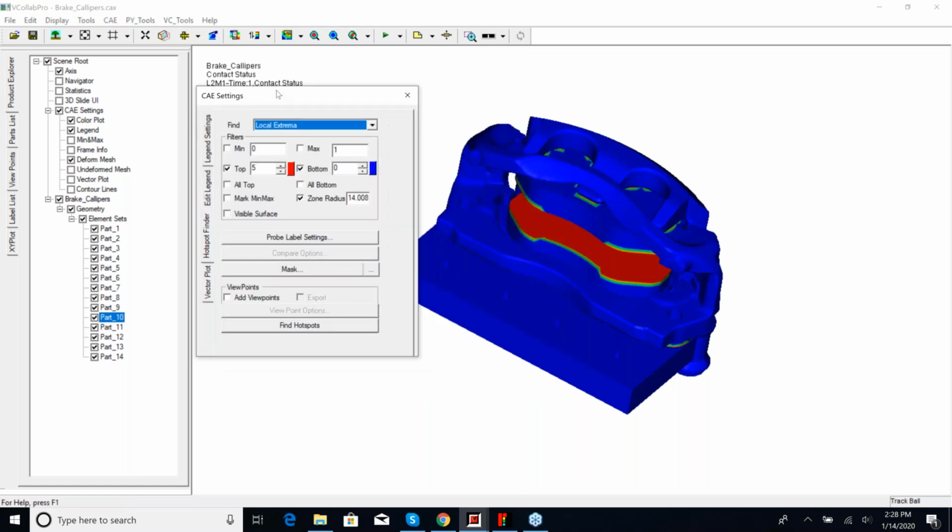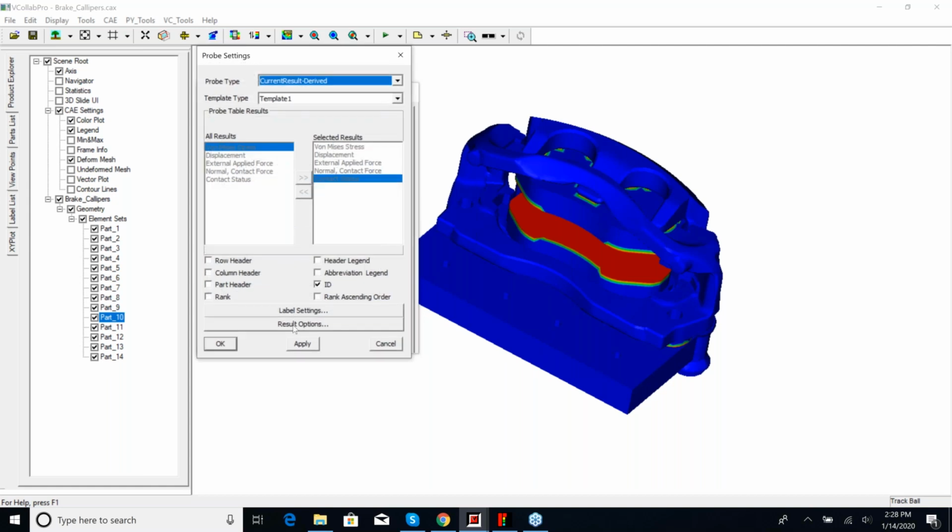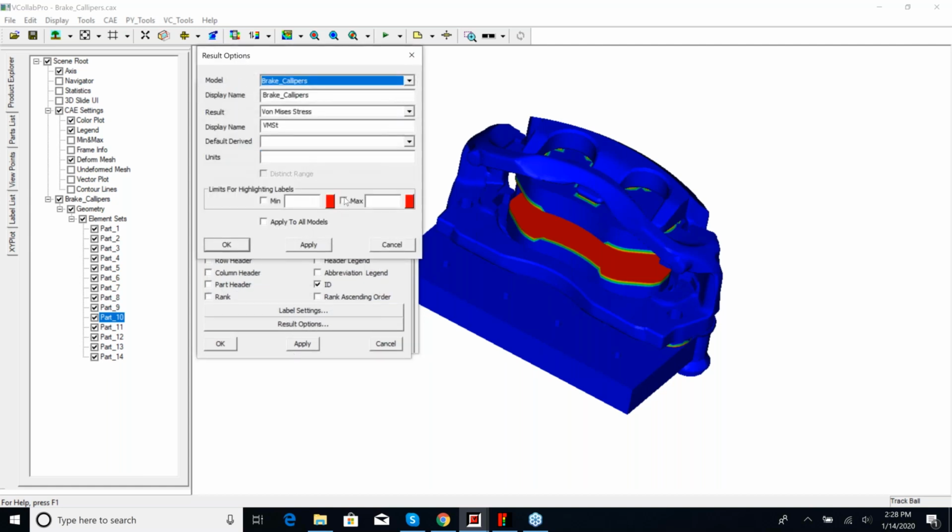Now this is the hotspot finder. The specialty about this hotspot finder is it will automatically data mine the result values for you, and it removes the risk of errors of finding the hotspots manually. For now, say for example, if I want to find the top 5 hotspots, I can say top 5. I can also set up the material limit.